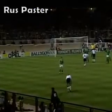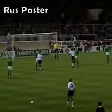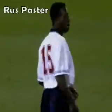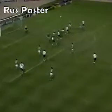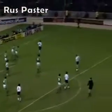And all England supporters will be hoping that they can just get a break here. Wright's on his way forward. That's Mark Wright I'm talking about. Ian Wright already in there. Barnes on the far side. Platt backing up as Pearce takes the kick. Mark Wright. And it was Sheedy for Ireland.